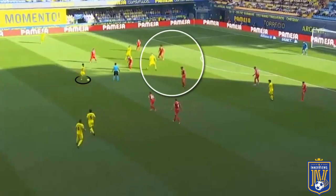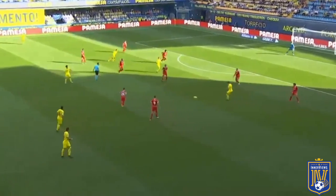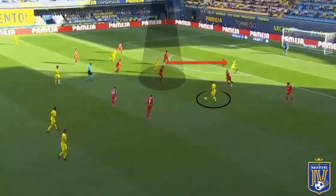There's a huge gap between Kounde and Diego Carlos, and that's where you end up seeing Trigueros shift the ball out to Pino, who drops off into a central position, and that pulls out Diego Carlos, and that's where you see Moreno looking to make a run into that center back gap.